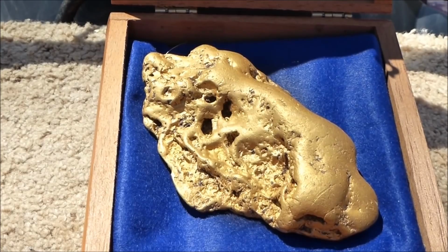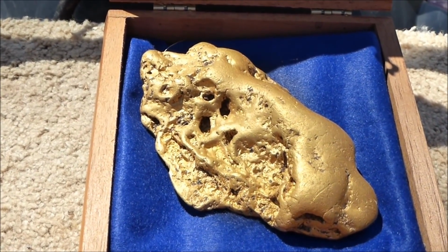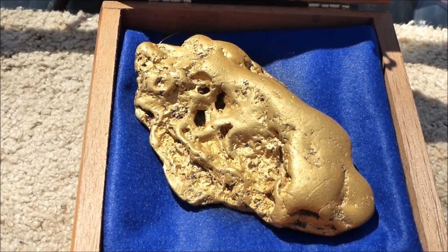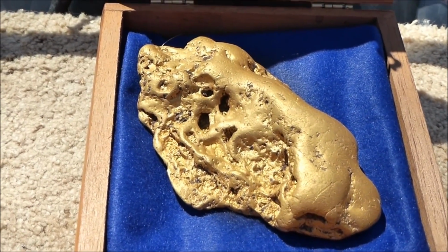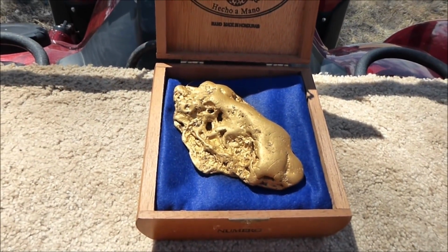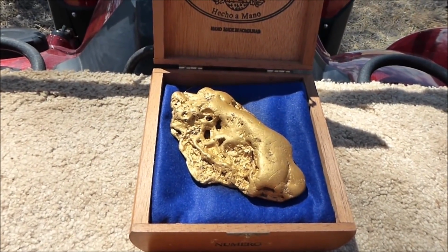That's right, it's a gold nugget. And it's not just any gold nugget. That is a solid placer nugget, not a specimen, no quartz. 6 1/4 troy pounds, 75 troy ounces. And it was found right here in Butte County.